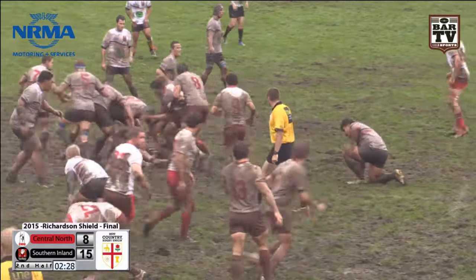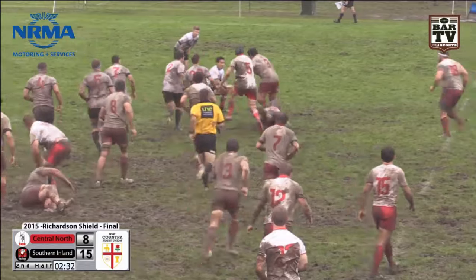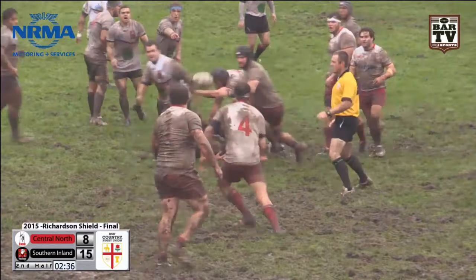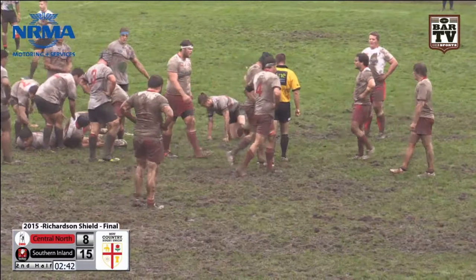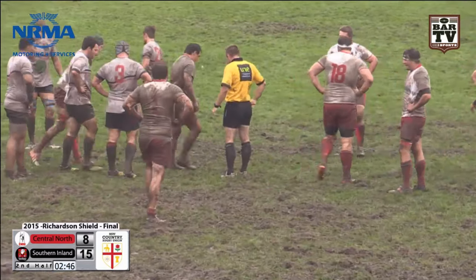Well, that's a nice charging run there. Long ball out to the number 3, Brummel, who's had a pretty good game so far. Got a good engine on him. It's going to be called a knock on, though. Good defence there by Southern Inland, making the ball come free.